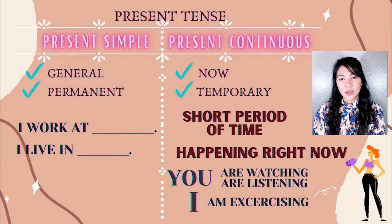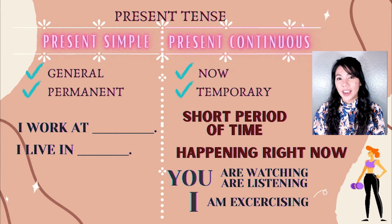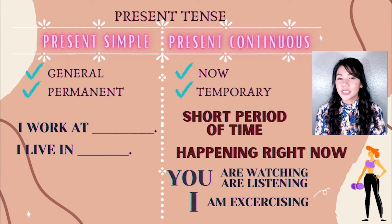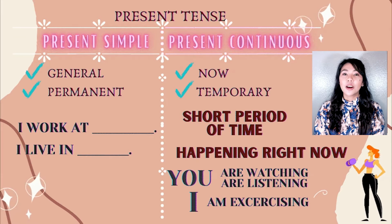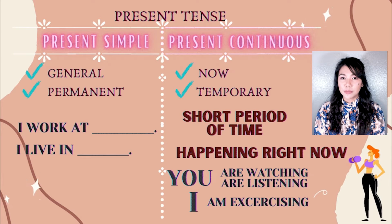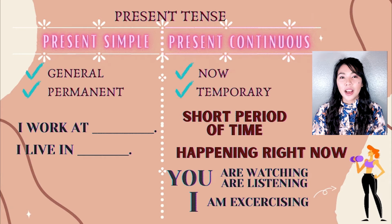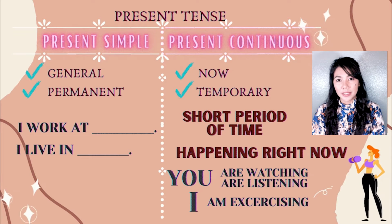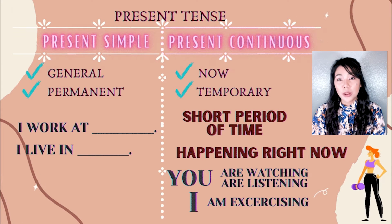Or it can also talk about something temporary, like you're watching at this moment, or you're listening to me right now. So it is just for a short period of time. Maybe after this video, you will do something else, so it's temporary. However, present simple talks about something true in general. For example, I work at ABC company, but I'm not working at this moment. I still have a job, but I'm not working right now.